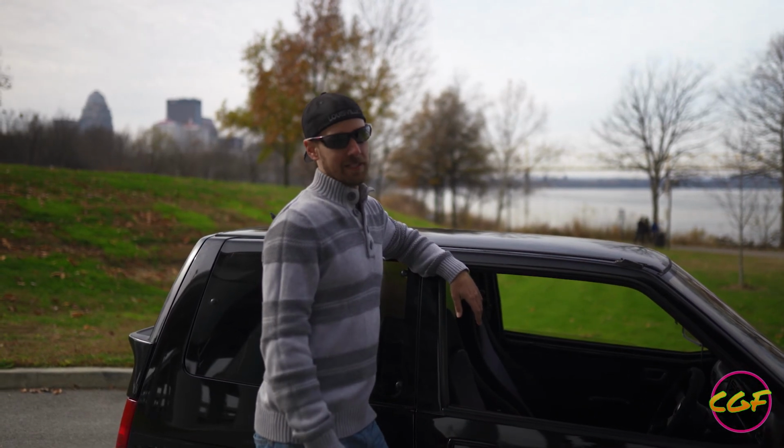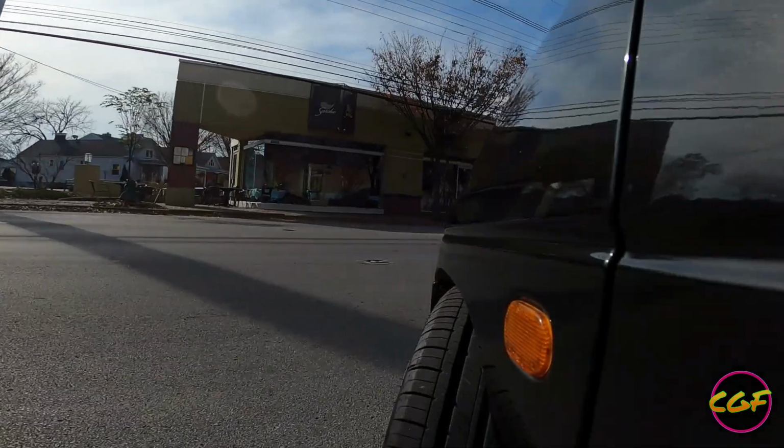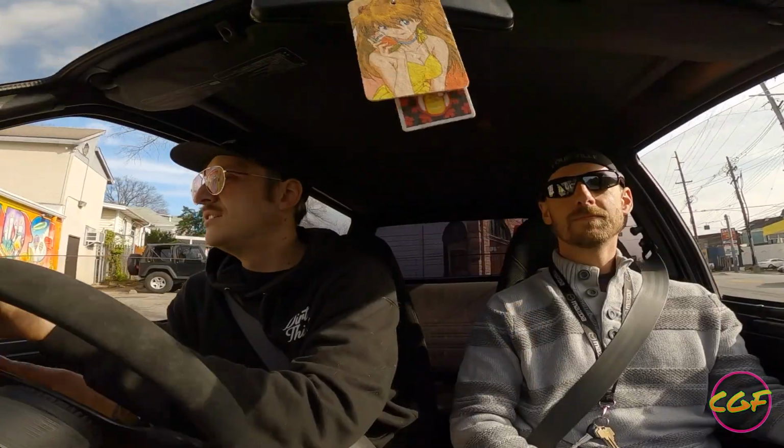Do you want to try to see if it's faster than an NB Miata today? I would love that. Absolutely love that. Yeah, because like we were saying, if you're not at higher RPM, it's such a small engine. It literally needs the RPM. That's the only way you're going to be moving anywhere. Correct. That's 7 grand right there. That'd be redlining my car. And it doesn't sound like it. It doesn't feel like it.